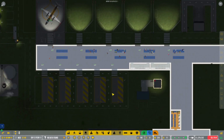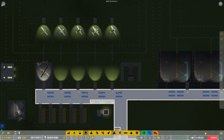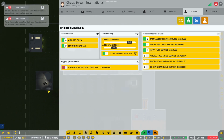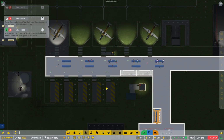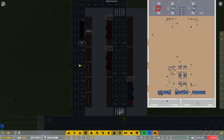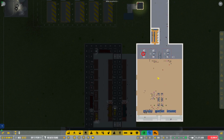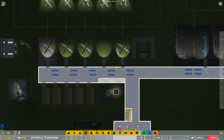Okay, flights are coming in. I'm pretty keen to see how this setup works. I think it'll work well. You just need to wait out that path accessible with walls and zones. So there's some issues again. Can't find check-in. Over here is check-in. Yeah, we probably need to expand that as well. I think this will do us, it'll work reasonably well for a while.